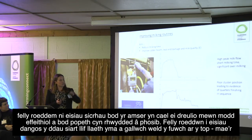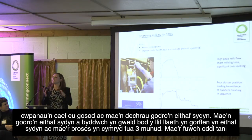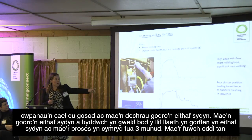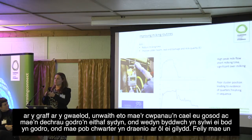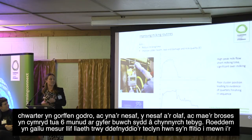So I wanted to show you these two milk flow charts. You can see the cow on the top. The cups go on and she starts milking out quite quickly, she milks quite rapidly, and then you'll see that the milk flow drops fairly abruptly, and that process takes 3 minutes. The cow underneath, the graph at the bottom, again the cups go on, she starts milking quite quickly, but then you can see she milks out, but each quarter is basically draining in succession. So one quarter finishes milking, then the next quarter and the next and the last. And that process is taking 6 minutes for a cow of very similar milk yield.